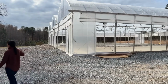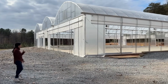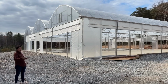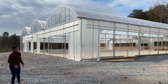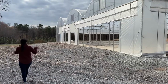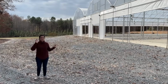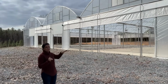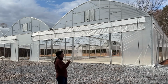But this is what we call a gutter connected greenhouse, in the fact that literally it's 3 houses that act as one, and they're connected by the rain gutters. So, I mean, it's a real genius name that they came up with. But gutter connects are, I would say, industry-wide. When you have these big houses, the vast majority are gutter connected, because you can easily add on to them in subsequent years.